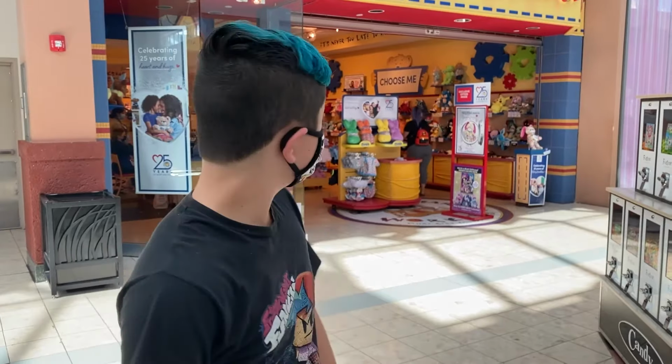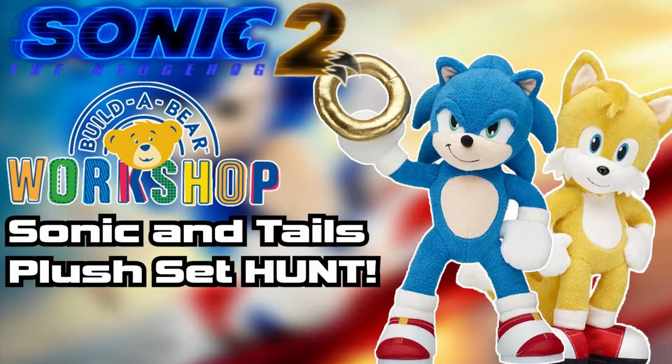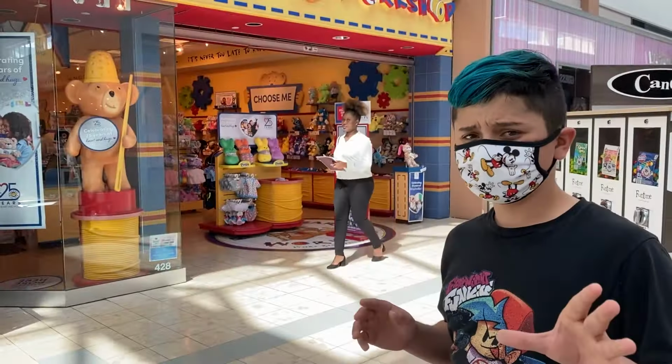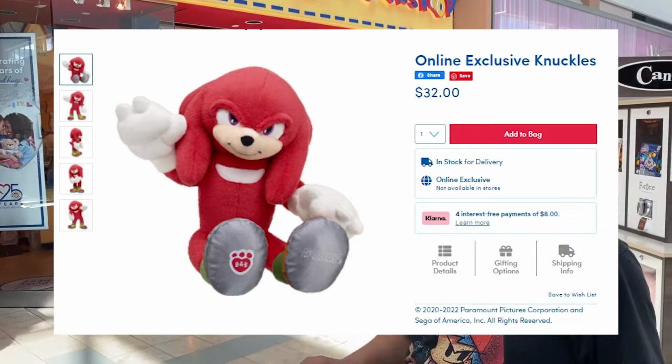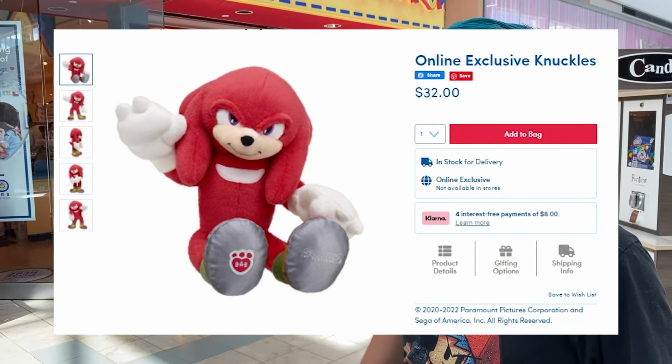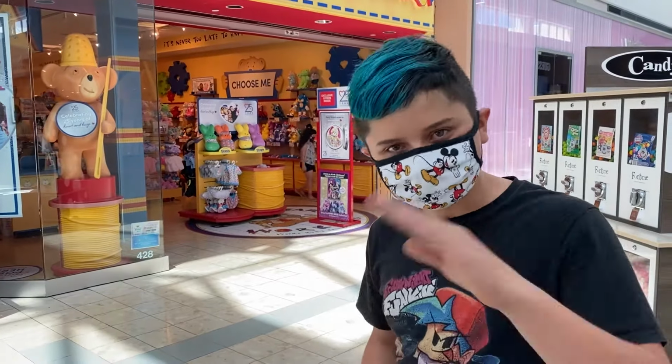Today, we'll be at Build-A-Bear Workshop getting the Build-A-Bear Sonic plushes. Alright, so the plushes I'm looking for are Sonic and Tails. Knuckles is online exclusive, so maybe I'll get them later. But right now we're looking for Sonic and Tails, and I think I see them over there. I don't know, but let's go check it out.